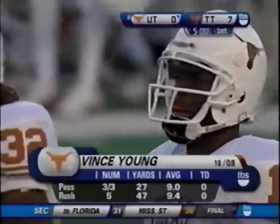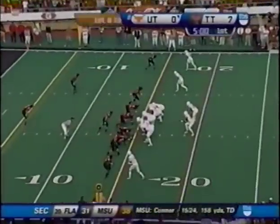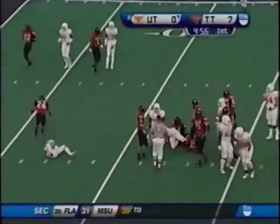Quarterback sweep out of the shotgun. Quarterback zone play out of the shotgun. He's a multi-talented player. Now first and 10. Again, skipping up to about the 12-yard line.